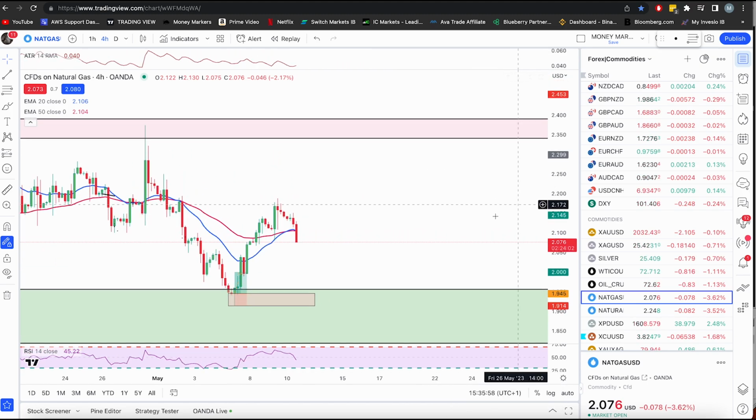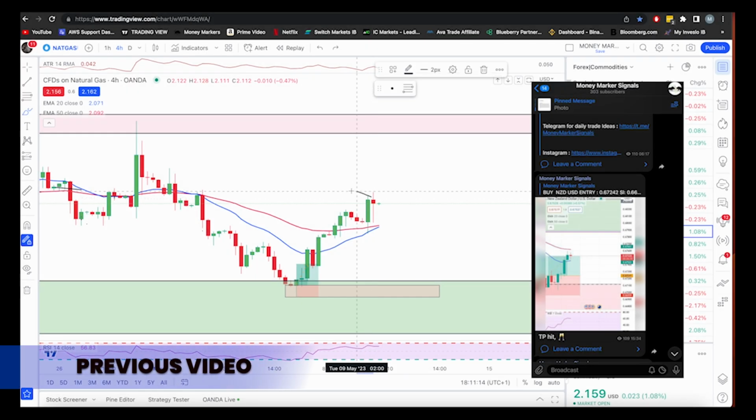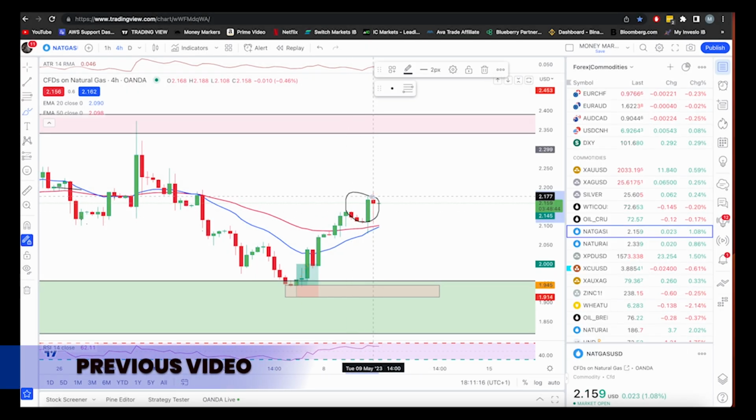As you can see in my yesterday's video, I said that if we get a reason to enter above 50 EMA, we're going to enter a buy trade. Now I've also said that this is not a valid pullback entry confirmation, and as you can see from the results, the price has now fallen down. I know that looks valid to you, but it invalidates one of my rules.